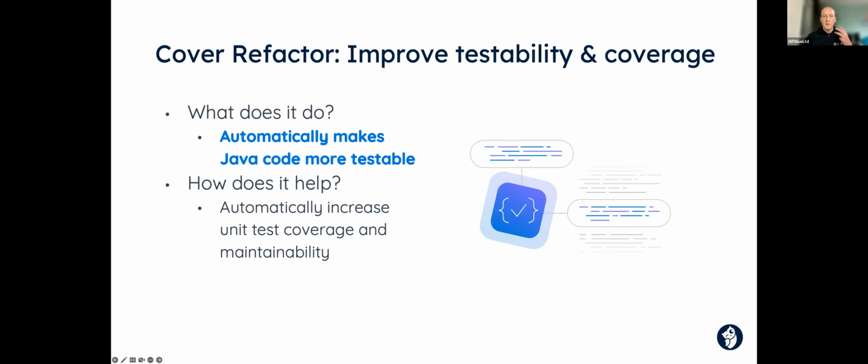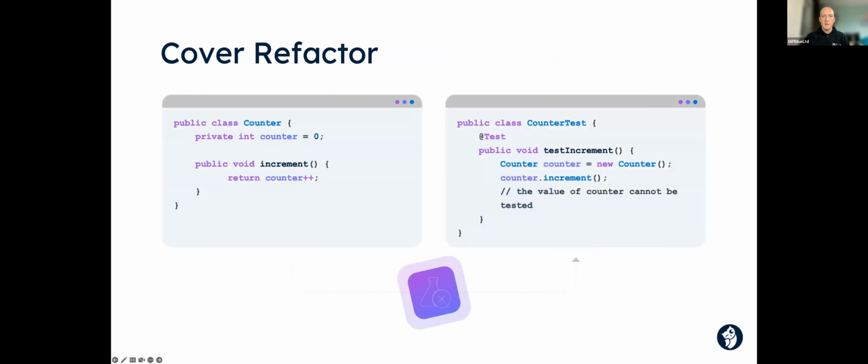So can you just talk us through what Refactor solves for today? Sure. So again, conceptually mega simple, really hard for humans to do. So here we've got a class and a method called increment.